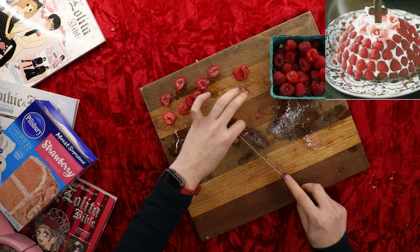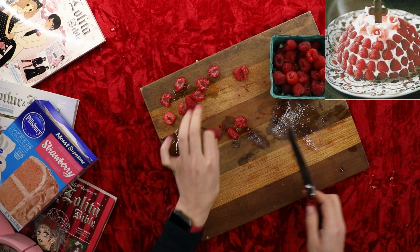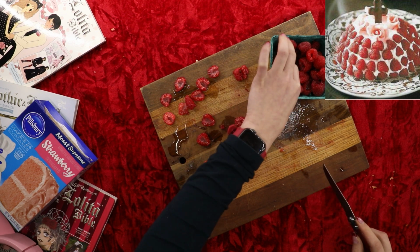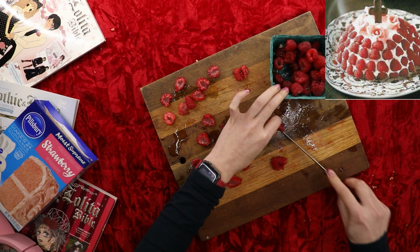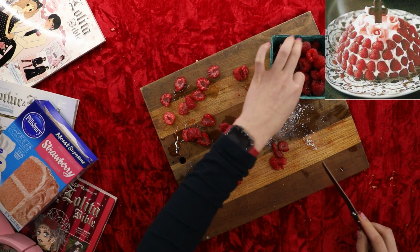But let's talk about where I got this recipe from. I got this recipe from the Japanese Gothic Lolita Bible magazine. If you're not familiar with the Gothic Lolita Bible or the GLB, it was a magazine from Japan that ran from the year 2001 to 2017. It was all in Japanese except for 5 issues that they translated into English. And I'm freaking obsessed with them.